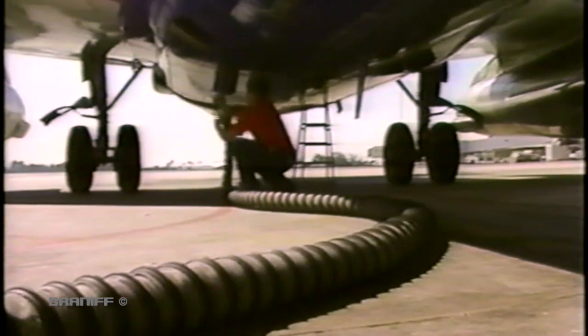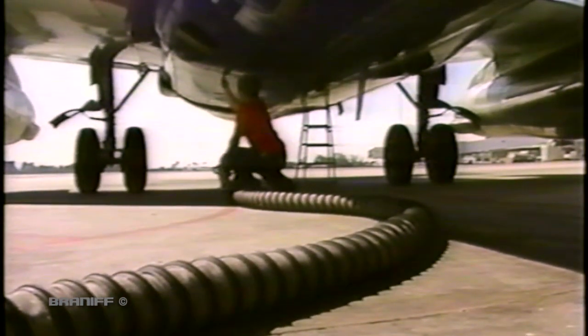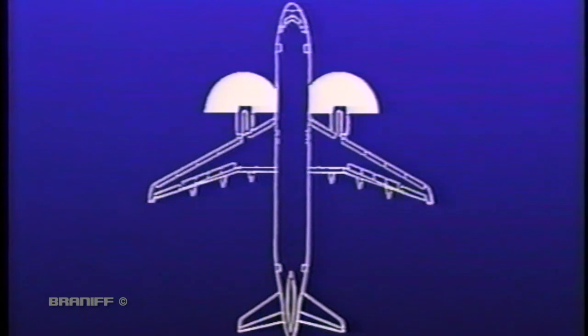Extreme caution must be used when disconnecting the air supply hose from the aircraft. Stay as close as possible to the fuselage of the aircraft when walking to the unit. The danger area around the engines at idle extends 15 feet from the engine intake in an arc that extends to the side of the engine as well.